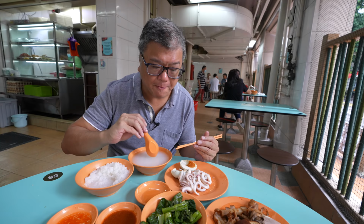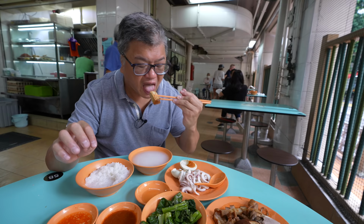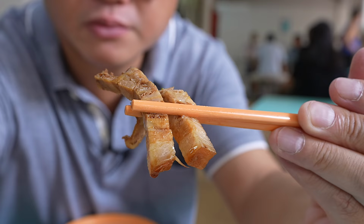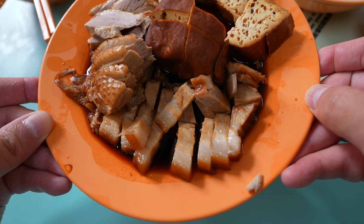Okay, that's the tau kwa. Nice firm tofu, not soft in any way, but there's no sourness. We got wonderful inherent tau kwa flavor. The pork belly. Poached to a nice firmness, very nice.